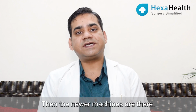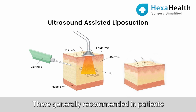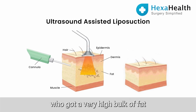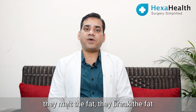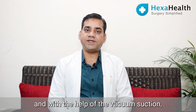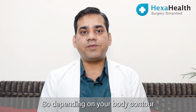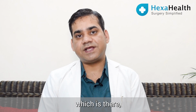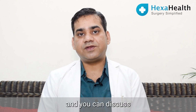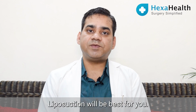Then the newer machines are there. There are ultrasound assisted liposuction machines which are generally recommended in patients who've got a very high bulk of fat. So it is easier. The ultrasound waves, they melt the fat, they break the fat, and with the help of the vacuum suction which is created, we remove that fat. So depending on your body contour, depending on the amount of fat, the target area, we can decide, and you can discuss with your plastic surgeon which type of liposuction will be best for you.